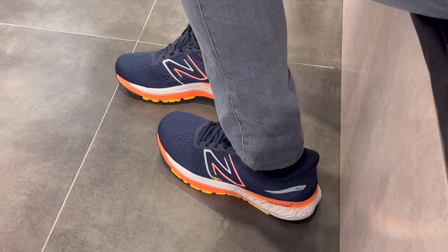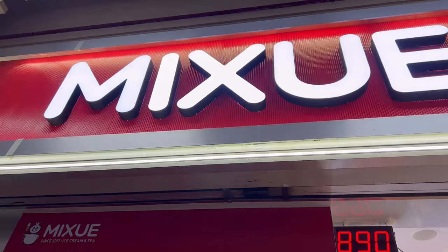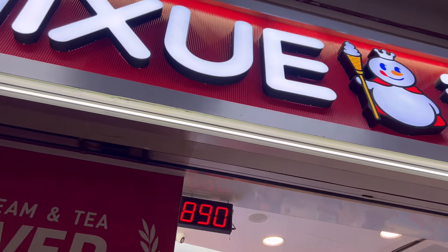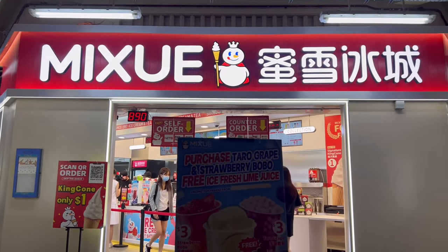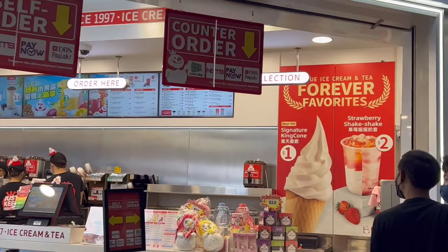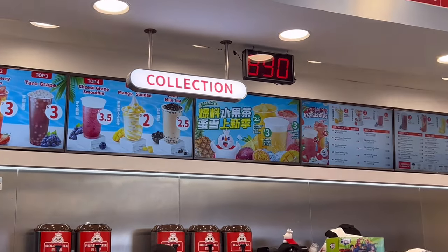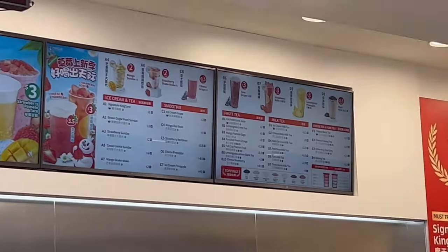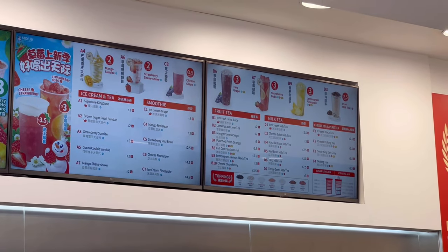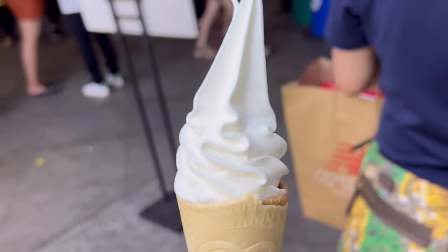After eating, we went to Suntec City, and finally, after searching for so long, Mark finally bought this pair. Then, we went to Bugis Street and tried this ice cream, which cost only 1 Singaporean dollar. After that, we went back to the hotel and that is the end of our fourth day.